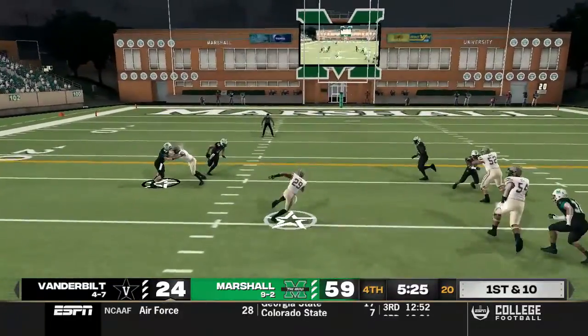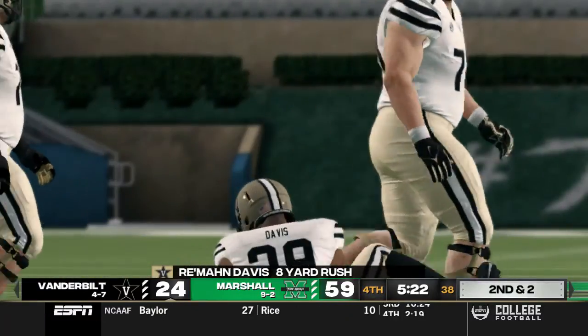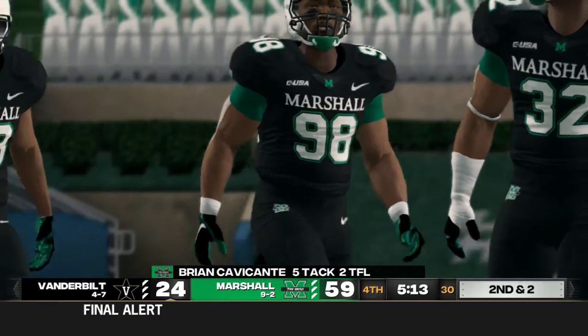Feeds it to the back. Running back picked up about 8 on the draw. That's a deep hit on the play. That makes it 2nd and 2.